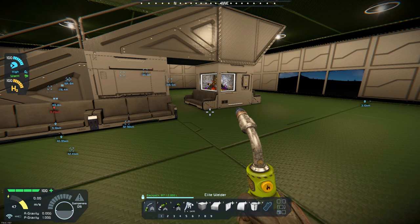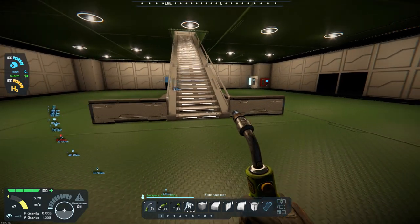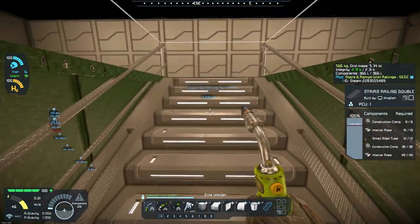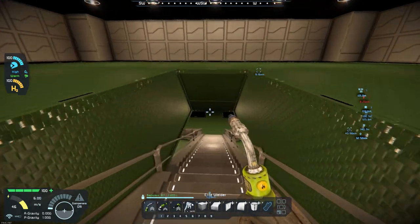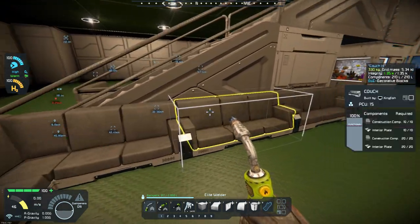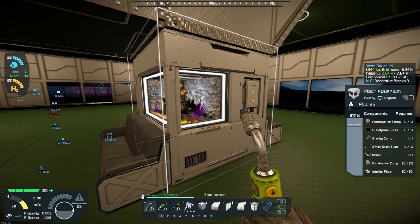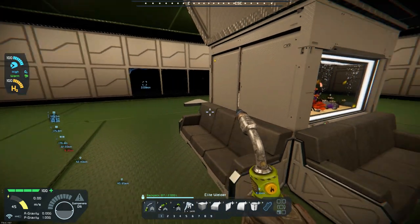Well, I think I've made some progress on this. I think I'm okay with the stairs as you're coming in. If you need to go up, you just go right up the stairs to the sleeping area and the showers and restroom areas up here. This is going to be the lounge area. I put couches in along here. I put an inset bookshelf right here, and I've put an inset aquarium right here.